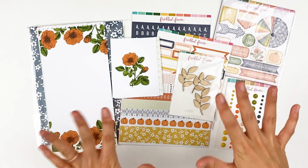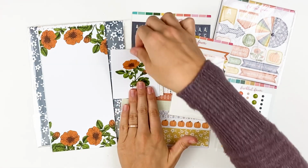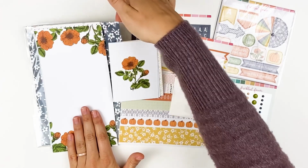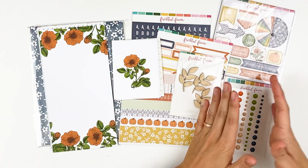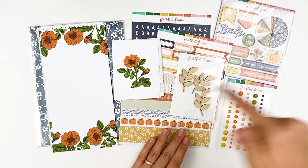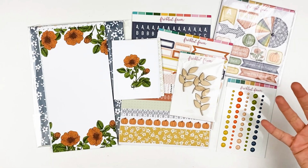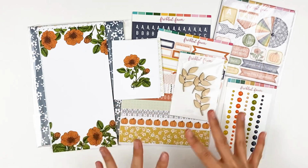Now, what I have is a combination of things. They have different kits based off of journaling cards, traveler's notebook size, or 6x8 size. You can also get just embellishments, just stickers, that kind of thing, or you can order the items individually. So there's lots of different options depending on the type of projects that you create. There's a little bit of something for everybody over there.